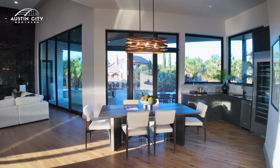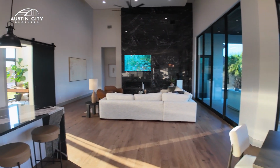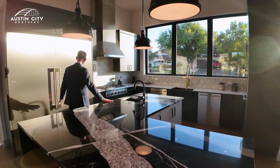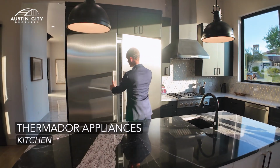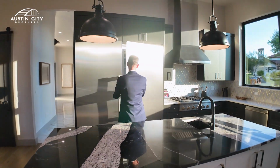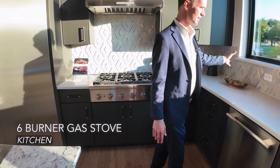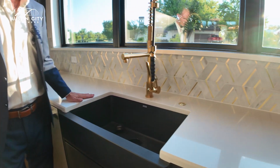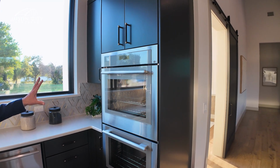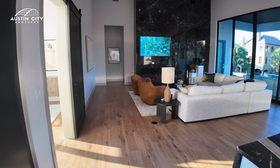Notice this beautiful custom kitchen with 3 sinks and 3 cooking areas, all custom hardwood floors, luxurious granite countertops, waterfall all the way to the floor, and Thermador appliances throughout the entire kitchen. Have you seen a refrigerator like this? Look at that. Thermador gas stove with 6 burners. Notice the golden tile accent all throughout this kitchen. Two Thermador ovens. And plenty of space for entertaining and enjoying a relaxing evening with your family.